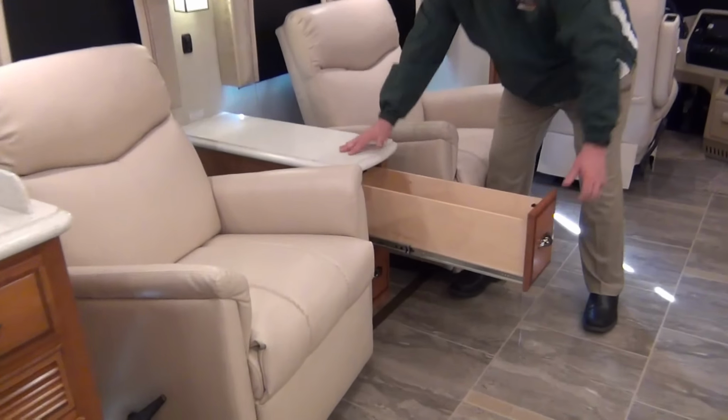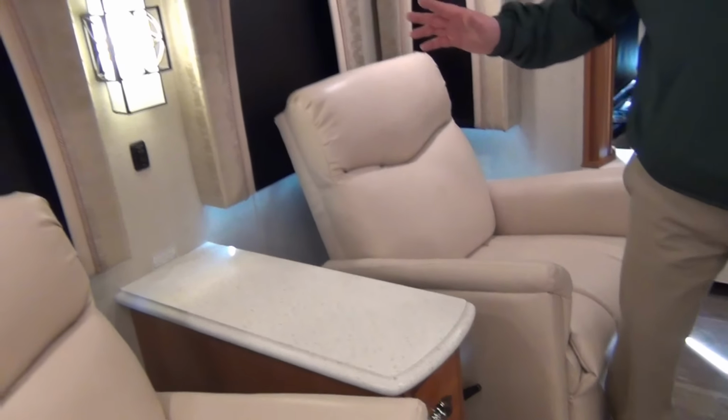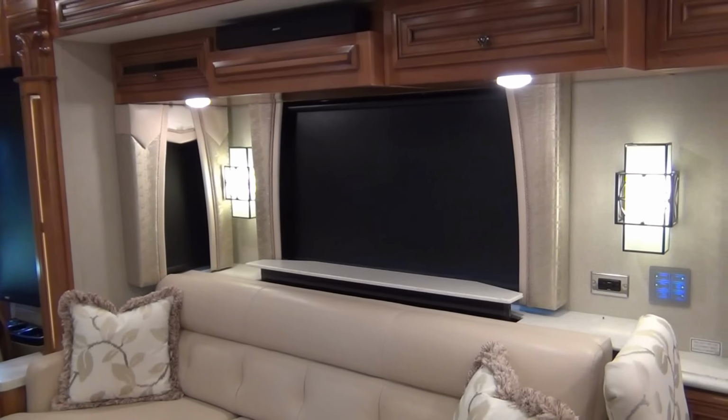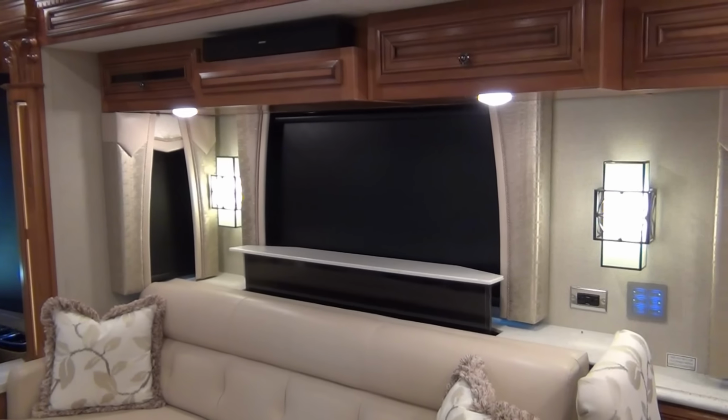They do fully recline, and you have the nice table in between here with storage. You have 2 drawers that look like this. I'm only going to open one. You're going to have to imagine the bottom one looks just like this. And it's straight across from the sofa and the television. All right, so here comes our TV right on cue. It's neat the way that works. You mention the word television, it comes up all on its own.